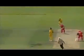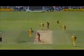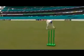Oh, that's wonderful. That is absolutely wonderful. Mark Waugh is brilliant. That is terrific stuff.